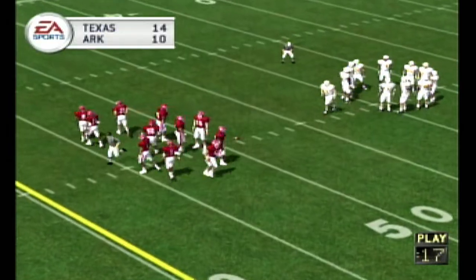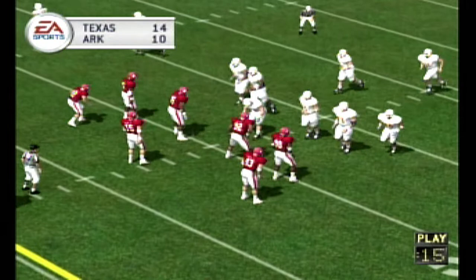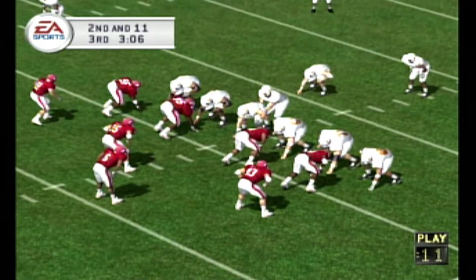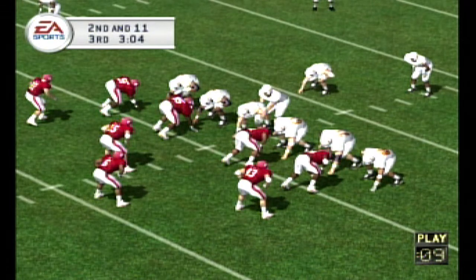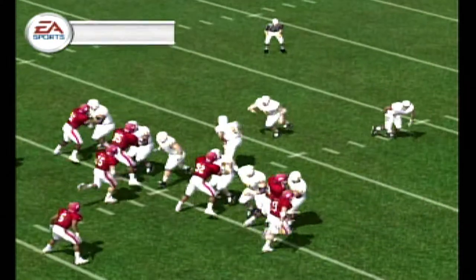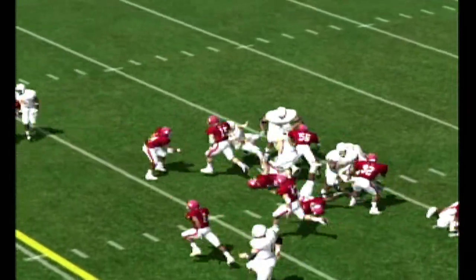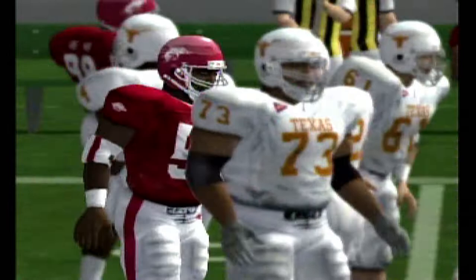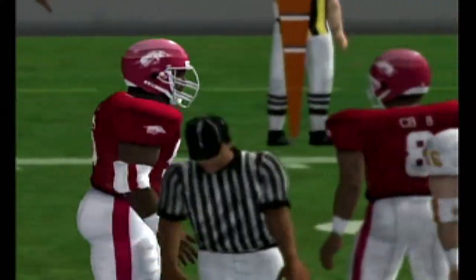Second and 11, ball on the 49-yard line. 4-3 defense. Gives it up the middle, jets a tackler. Number 56 brings him down at the 47. A 4-yard pickup by the fullback.